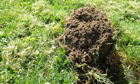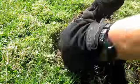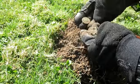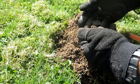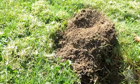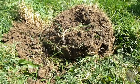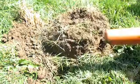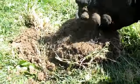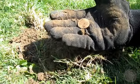This was just screaming. Heck yeah. Two quarters, looks like. Two new ones, same hole. Cool. All right, just rescanned my last hole. There's something else in it. Another quarter. That's pretty cool, a three-quarter spill.